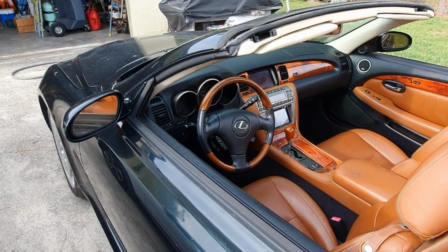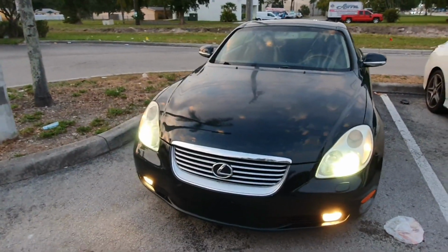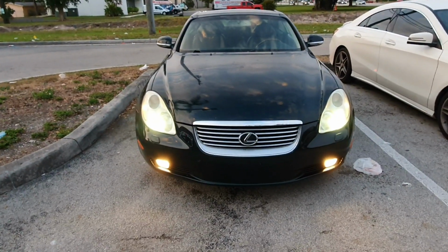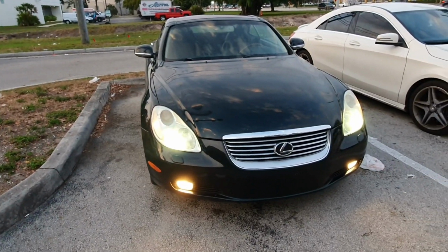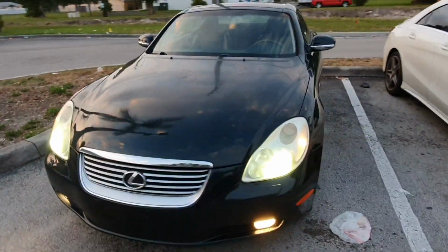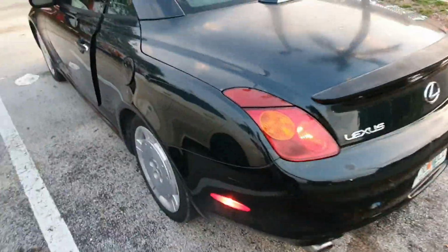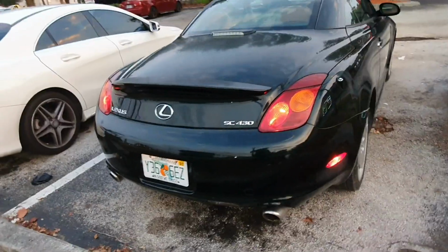Right, I'll keep you posted. Alright, so far I've driven the car almost 20 miles, and it's almost sunset. So the front headlights are working, fog lights are working, then on the side, back parking lights are working, all around it's working perfectly fine.